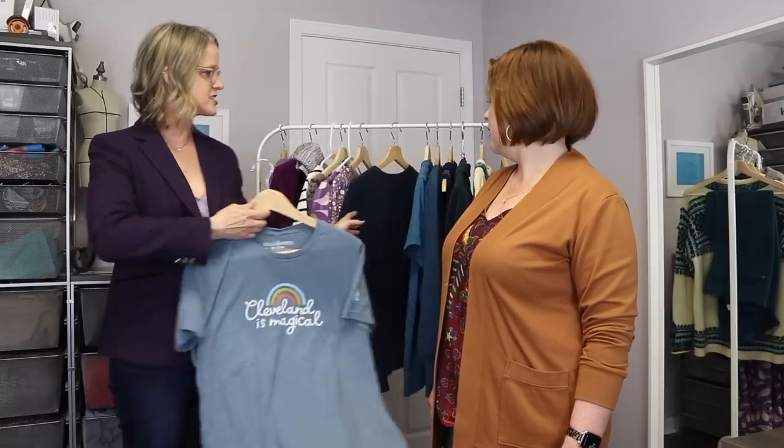And like she said, she shopped a lot of this from her current closet, which is also the beauty of having things in your color palette. Really, the only new thing that's up here, this is my Ohio people. This is my Christmas present to myself. Cleveland is magical. This is the one new thing in addition to the vest.